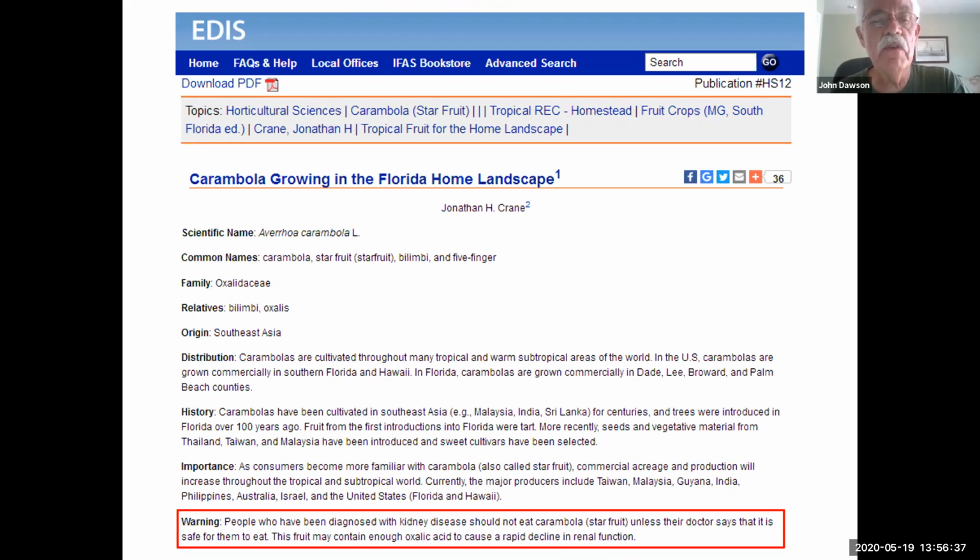So it tells you that it happens to be in the Oxalidaceae family, and some of the relatives are Averrhoa bilimbi and Oxalis, depending on how you want to pronounce it. Most folks will recognize this as the weed that grows in your yard that looks, for the folks up north, like clover. Okay, so you'll find that fruit trees have a lot of different family members that may not even be fruit. It comes out of Southeast Asia, and they were brought to Florida many years ago.